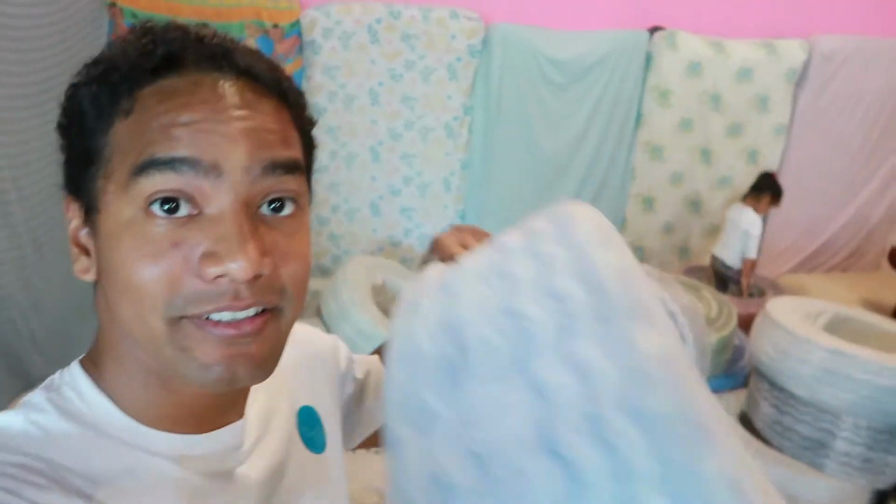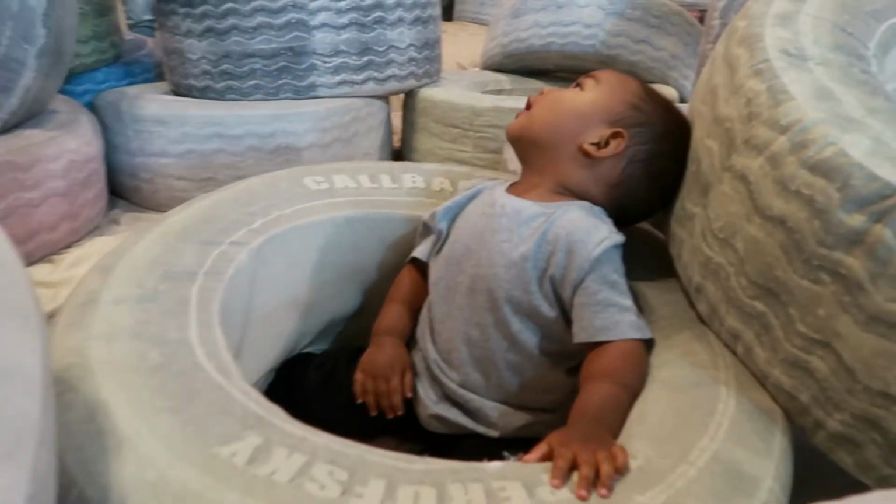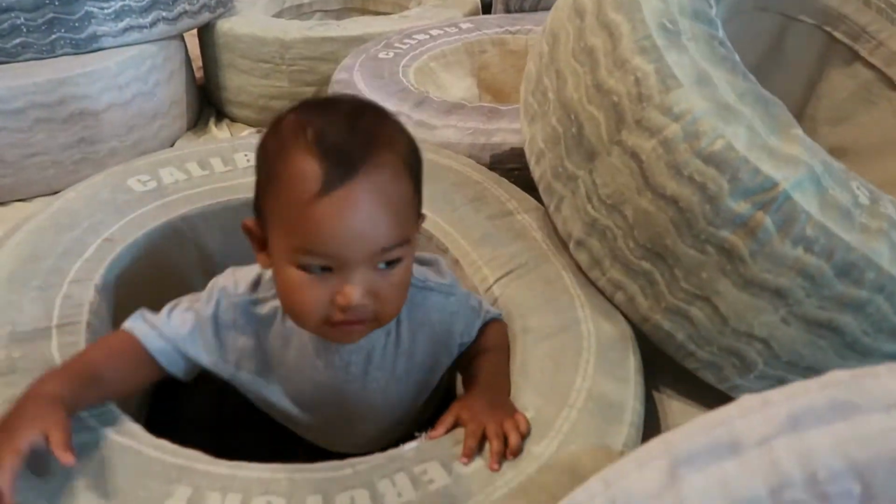So this place is just a room full of mattresses and tiger pillows. I wish I had this when I was a kid. Dude, how cool is this? You can literally just jump around and not feel a thing. I had one mattress that I may or may not have fallen off of and hurt myself.